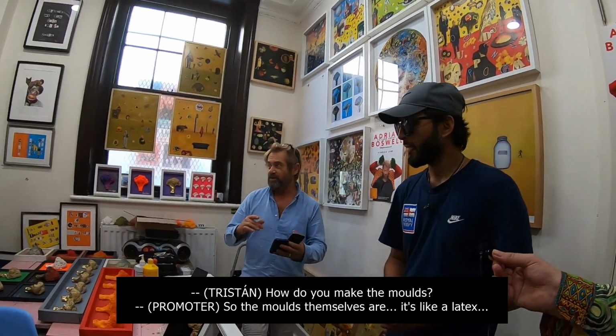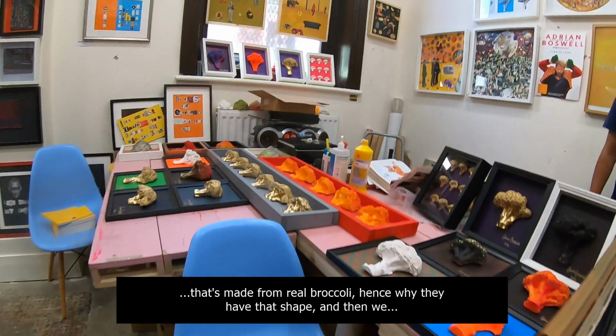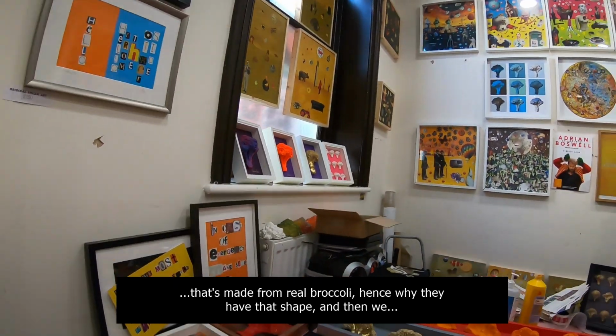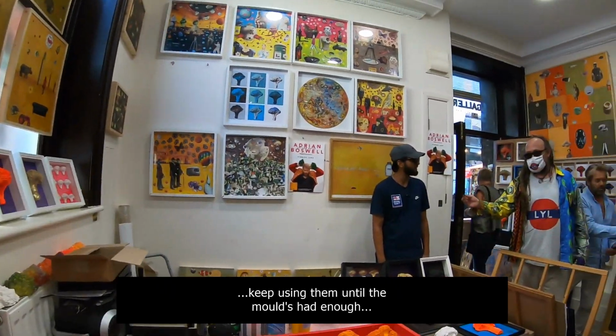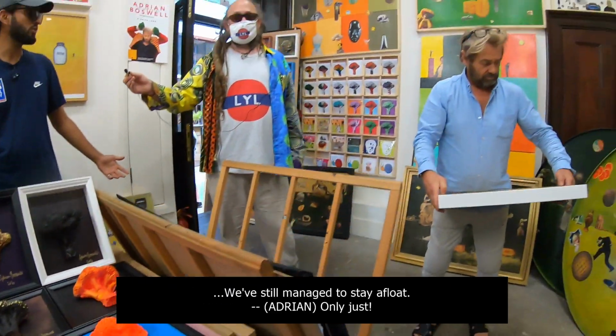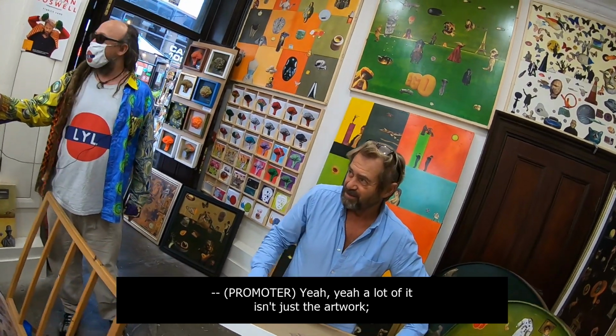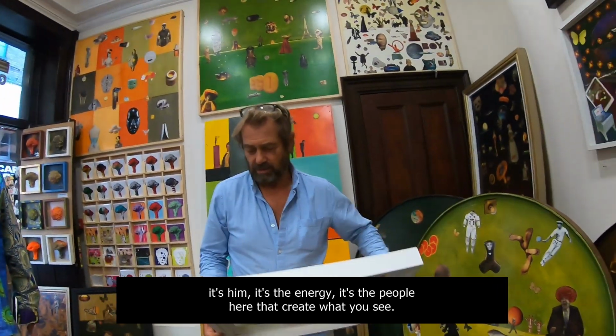How do you make the molds? Just go outside. So the molds themselves are like a latex, made from raw broccoli, hence why they have that shape. And then we keep reusing them until the molds have had enough. We've still managed to stay afloat. A lot of it isn't just the artwork, it's him, it's the energy, it's the people here that create what you see.